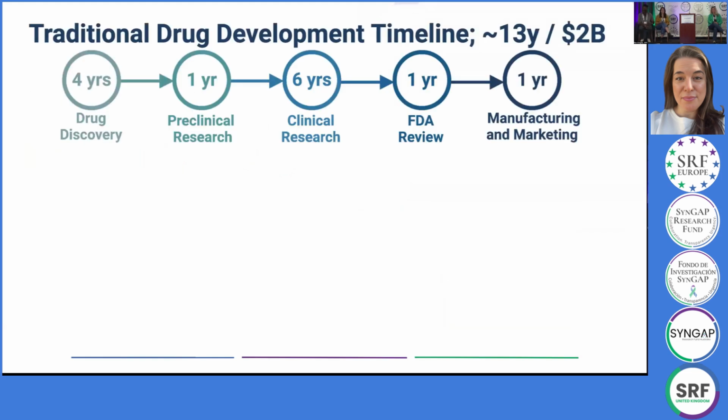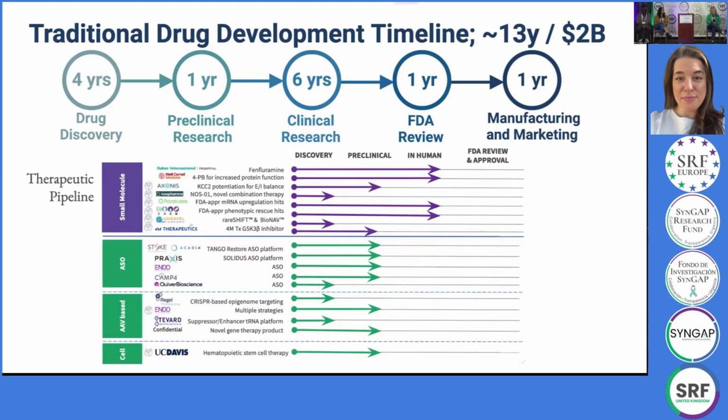I talked about this a little bit yesterday, the traditional drug development timeline. It's very long and it's very expensive, and we're not going to get a small molecule through this pipeline because we are such a small disorder. So this is a process that we want to leverage that's gone through for other drugs.